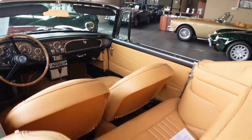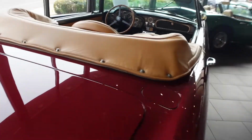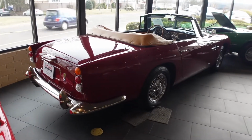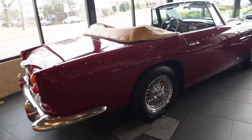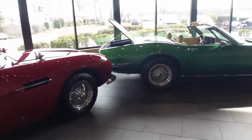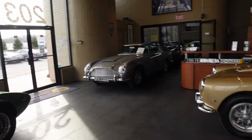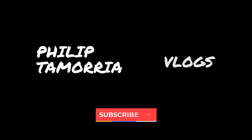You didn't have all the matchy-matchy accents that you get in supercars today that have yellow piping or lizard green piping and carbon fiber everywhere and titanium and you name it. High-end back in those days was the knockoff wire wheels and the Connolly leather interior and you name it.